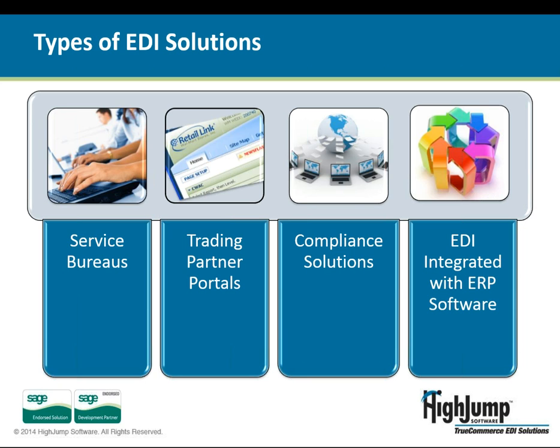Now, one of the things about a trading partner portal is that it is actually maintained by the customer. So each individual customer will have a different trading partner portal. And typically these trading partner portals are offered as a short-term or interim solution. They're typically not true EDI because they're maintained exclusively by the customer.